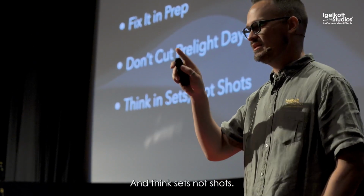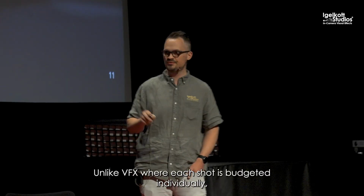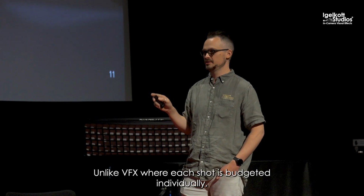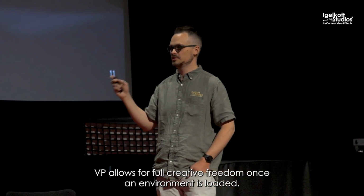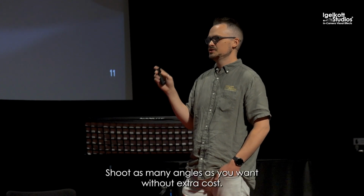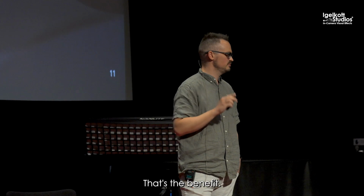And think sets, not shots. Unlike VFX, where each shot is budgeted individually, VP allows for full creative freedom once an environment is loaded. Shoot as many angles as you want without extra cost. That's the benefit.